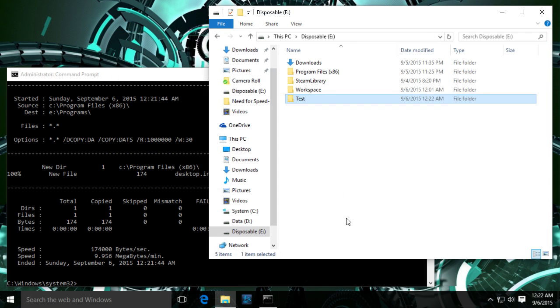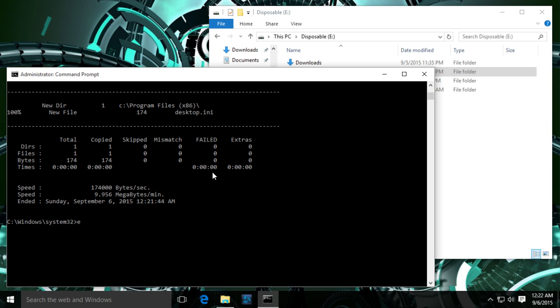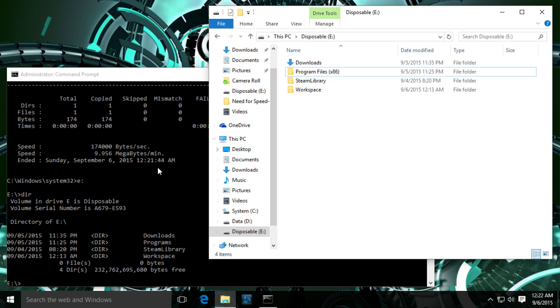So we didn't do that. You may notice this says program files x86, where in my command I had typed programs. Why is it different? In fact, if I come in here and do a directory listing, you'll see it's called programs here. Now this drives me crazy when these two don't line up. I don't mind cute little things like this down arrow or other icons Microsoft puts in to make the folders seem more friendly. But when Windows Explorer shows a name other than the true name, that doesn't sit right with me.